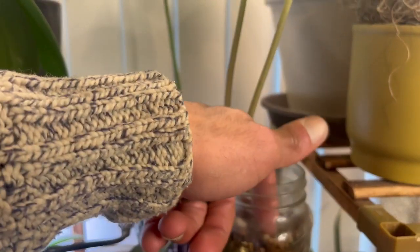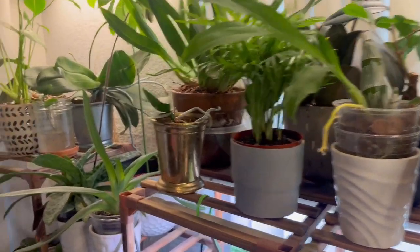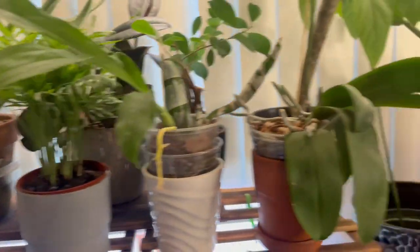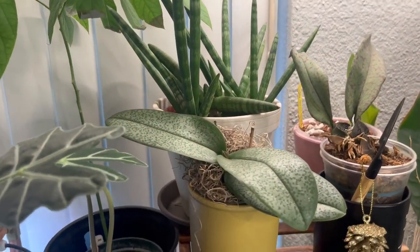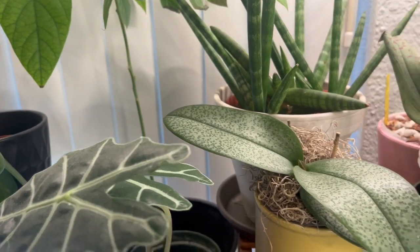And my alocasia is actually in a jar with no drainage. A lot of my plants actually don't have drainage. They're double cupped and the water is just allowed to sit at the bottom. My mixes do have charcoal, which promotes an antifungal property, so I don't have bacteria growing at the bottom with the stagnant water.